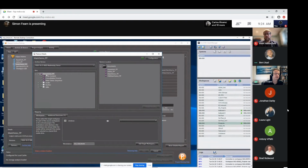So in this case, I have my version. I can again see my bins and choose how much to work with. Go with everything. And I'll see my workspaces detailed down here. And because this has come from a remote site, the workspace that the content was on at the source isn't available, so I can remap it to new workspaces. If the source had come from multiple workspaces, then I could go through and remap them all and bring them into the new location.